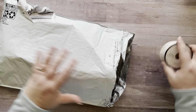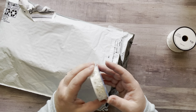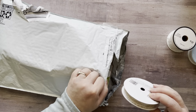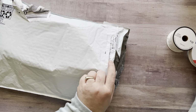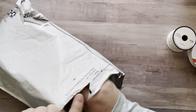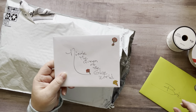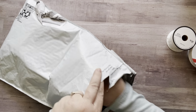Ooh, lace. I love lace. I love to use it in my glue books. Ooh, more. Oh, this one's really pretty. Ooh, I love trim. Ooh, that one's pretty. Ooh, I might put that on my new glufolio that I just did. Okay, that's for Bob. Oh my gosh, you guys are too cute. Nicole, the queen of the glue world. Okay, I'm going to read these off camera. I put them aside because that's private for me.